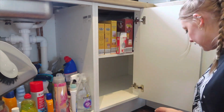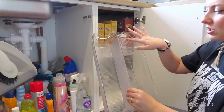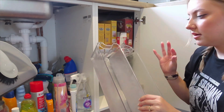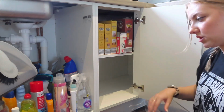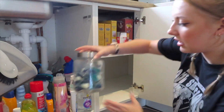And then I've just grabbed these out of the fridge because we usually use them to put cans in the fridge, like Coke, lemonade and stuff, but we have somewhere else in the fridge that we can put them, and these are really handy for things like spray bottles, so I'm going to actually make use of these down here. So I've got my washing.